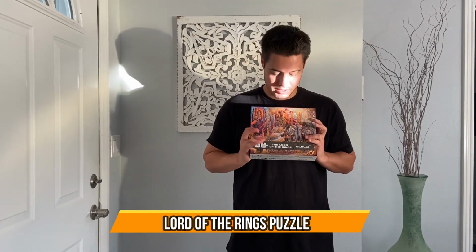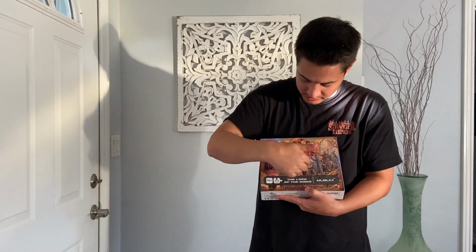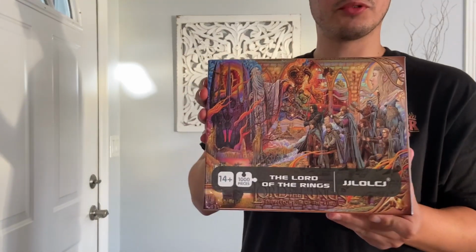What's up, guys? Check out this Lord of the Rings 1,000-piece puzzle. We're gonna go ahead and put it together, show you guys the process and what it looks like at the end. You can see it has all the characters on it. Really cool design. Seems like it's gonna be a challenging puzzle, so we're gonna go ahead and give it a try.